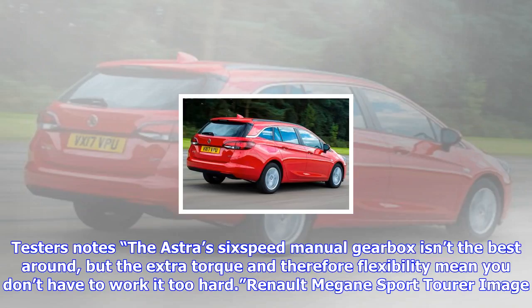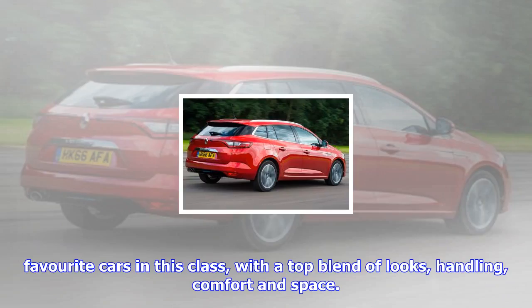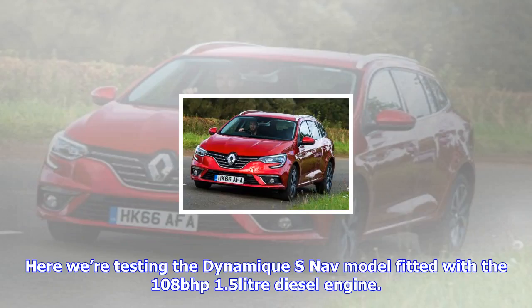Since it's the most powerful car here, it's no surprise that the Astra Sports Tourer comfortably beat its rivals in our acceleration tests. The 0-60 mph sprint took 8.9 seconds, 2 seconds faster than the Hyundai and the Renault. The gap was wider still from 30-70 mph, as the Astra took 8.4 seconds, edging the 10.6 second and 10.7 second times recorded by the i30 and Megane respectively.